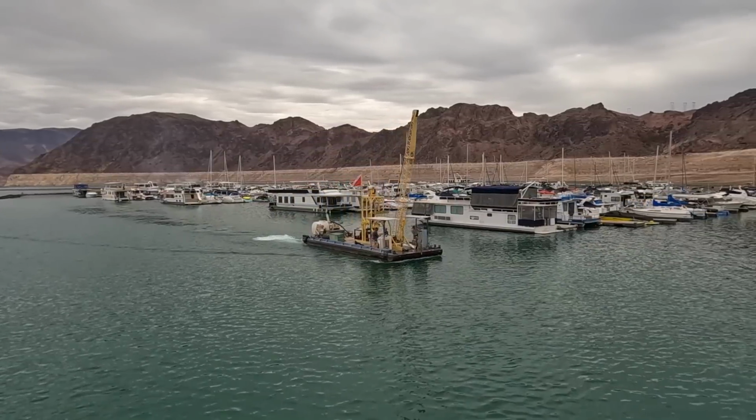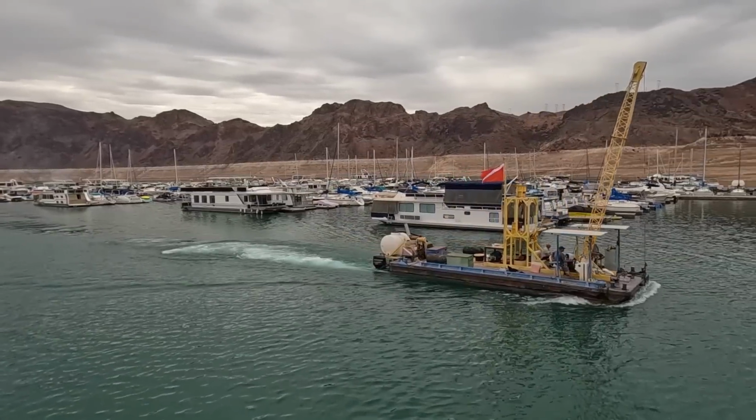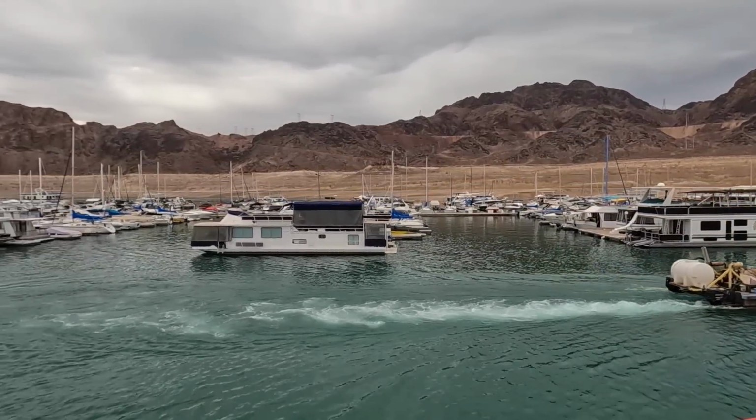It's got all his toolboxes on there. Looks like a water tank. Yeah, he's set up. He's out there doing some work. That's cool.